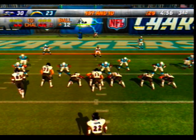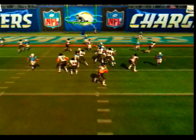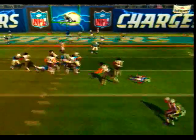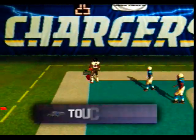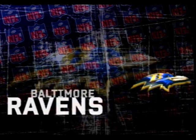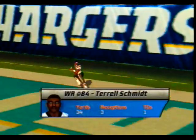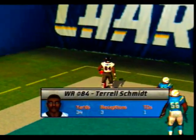Nothing. They don't get nothing. We like to press the rules. The last time they were down here, they scored a touchdown. Pump fakes. Under pressure to the end zone. Touchdown, Baltimore. This is a good play by the offense in the red zone. The wide receiver is going to break away right here and come up with a catch and the touchdown.